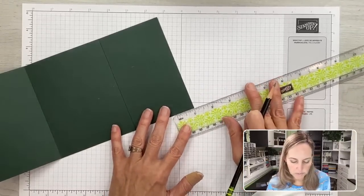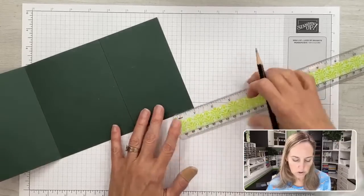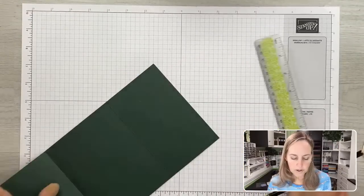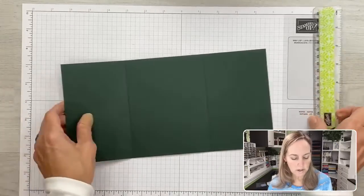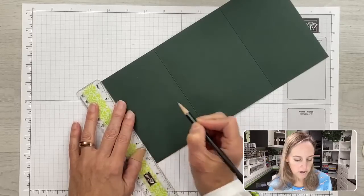So I'm just going to take my ruler here. It's at the 1 inch mark here, and I'm going to mark at the 0, because between here and here is 1 inch. And then over here, same thing. I'm just going to mark it again, 1 inch. On this side, we're going to do the opposite. So if our 1 inch is over here, we want our 1 inch over here. And 0 to 1 is 1 inch. So there we go. We're going to mark it right there.